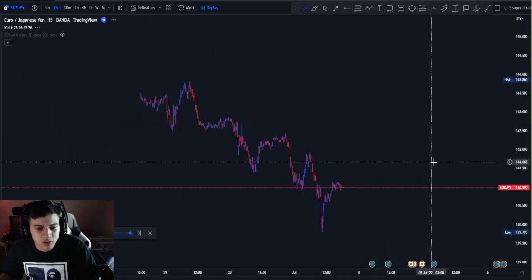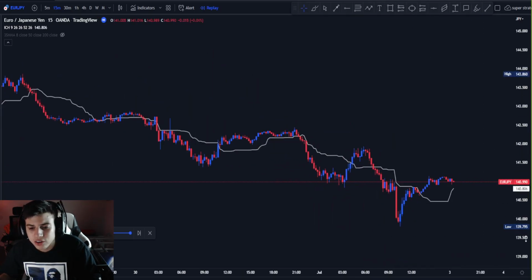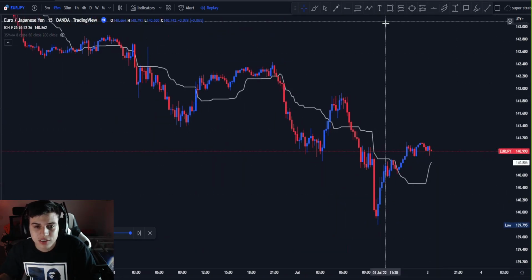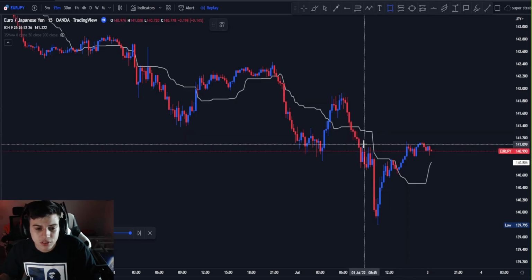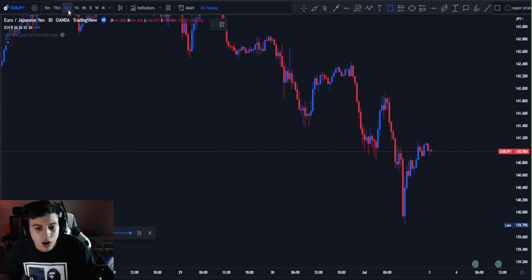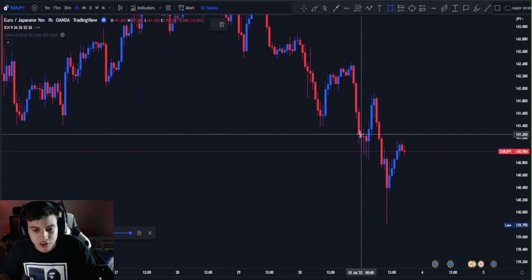Right over here, this is when I started to look at the market. The reason for that is, as you can see, price started to come back up to this zone, and if you look left, we're always looking left. That's a big thing that I want to see. On my 30-minute chart and hourly chart, what are we creating?